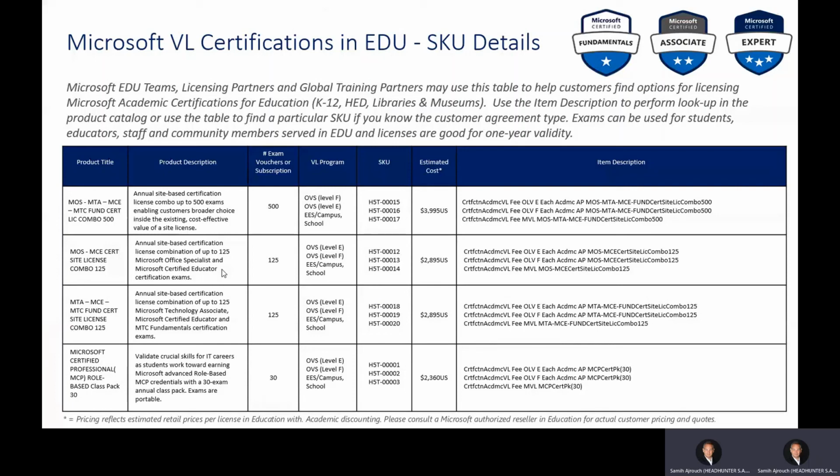And this program would basically give you the flexibility to use these vouchers the way you want. You can either buy these vouchers and give them back for free to your students, or you can buy these vouchers and sell them back at cost, or sell them back with a slight markup just to cover your operational expenses. By all means, students will definitely benefit from the huge discount that you are offering as part of this certifications offering.